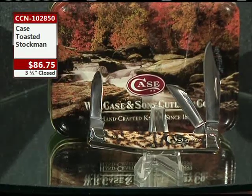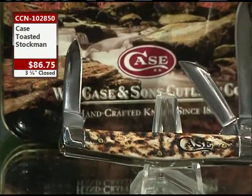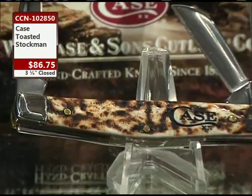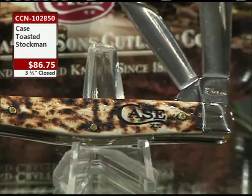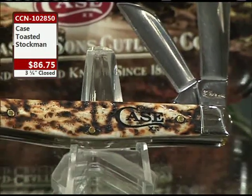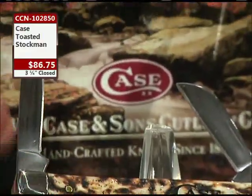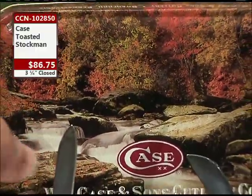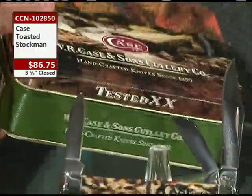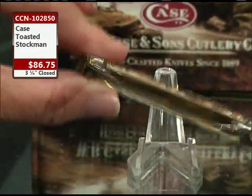Toasted, $86.75. So it's a white smooth bone, but they have it toasted, and I always think of the case logo on this handle as being like it's branded in there with the Longtail C and the case logo. Has a collector tin box. That is a collector tin gift box.